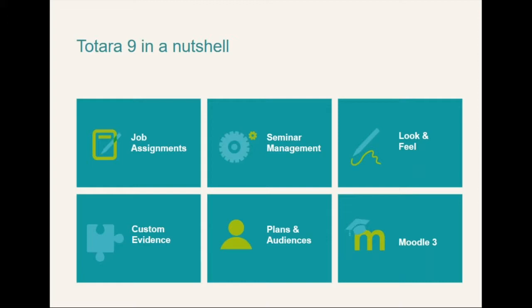And finally, there are 2 new blocks as well. There is one called Last Course Accessed and one called My Current Learning, which shows programs, certifications and courses that people are enrolled on. Okay, moving on to custom evidence. You've now got the ability to add custom fields into the evidence tab in the record of learning. Not to spoil the surprise, but that one will be coming up in our top 9.